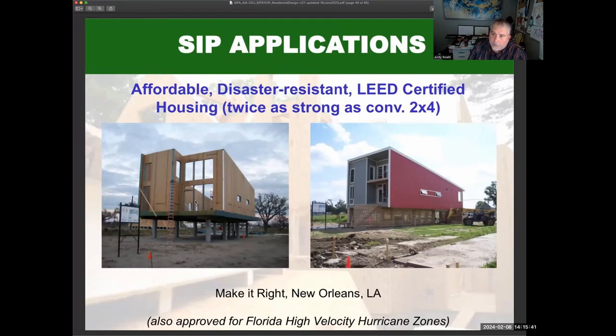Affordable, disaster resistant, LEED certified housing. This was down in New Orleans after Hurricane Katrina. So the Make It Right program used SIPS down there for their projects.